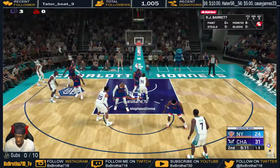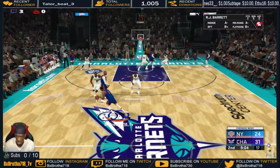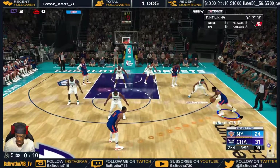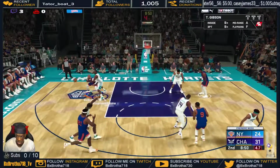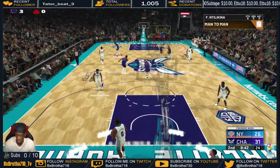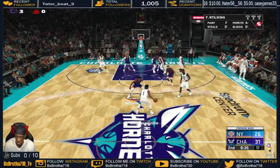Right side, Kid Gilchrist. And the rebound goes to the Knicks. About 3 minutes played so far in the second quarter. Here's Ntilikina. 6 points for him. Gibson in the post. He drains it as the shot clock ticks down. Gibson's got his first points of the night. We know this. Taj Gibson loves getting physical. It doesn't matter how aggressive you are.